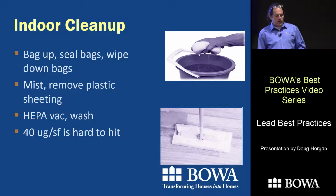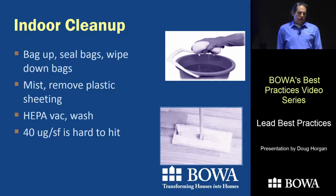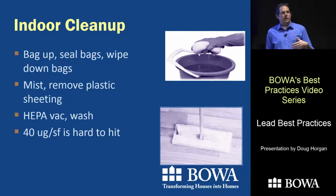At the end of the work, you're supposed to seal up all the debris. Everything you take out is supposed to go into plastic bags or be securely wrapped in plastic sheeting, and that should all go into the dumpster all securely wrapped. So you can't just take pieces of trim out and throw them in the dumpster. Everything has to be wrapped up. All the plastic sheeting has to be misted down with water and wiped down, and then folded inward, they say. Then at the end of the whole process, you HEPA vacuum and wash the floor.